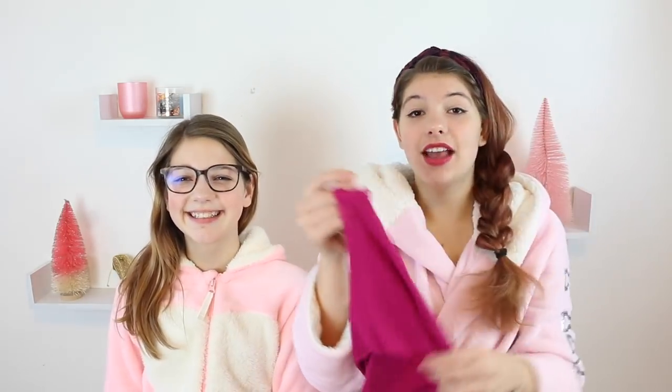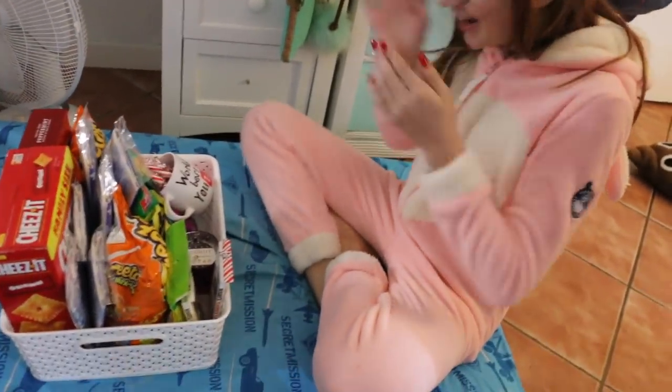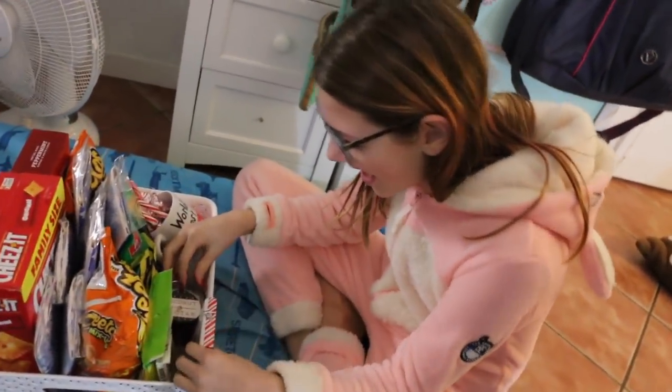Then I got these cute little pairs of panties. They're magenta. And you guys should go check out our comfort video because you'll get to see a lot more underwear. Oh my gosh!